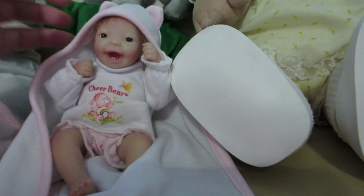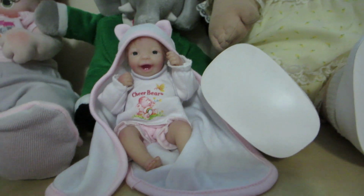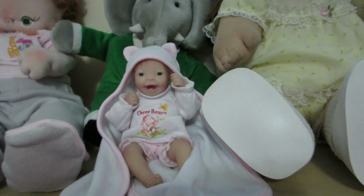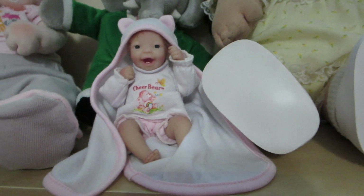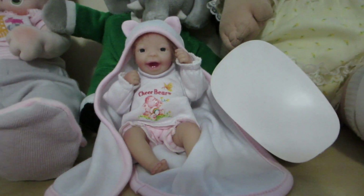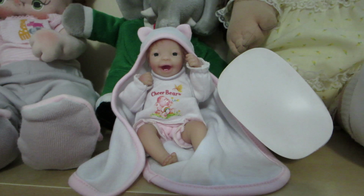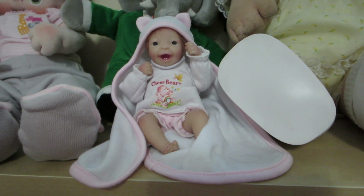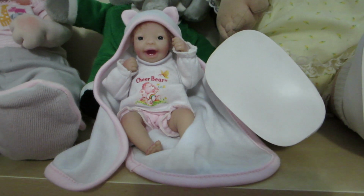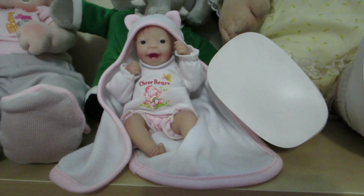Like I said, she looked a heck of a lot cuter in the catalog, and it was so funny when I got her that Christmas because Alex did not expect her to be this small, and he could not believe the price of such a tiny baby. She is under 10 inches tall. I can't remember the exact measurements, but I'm going to guess maybe 5 or 6 inches. She's very, very teeny tiny.